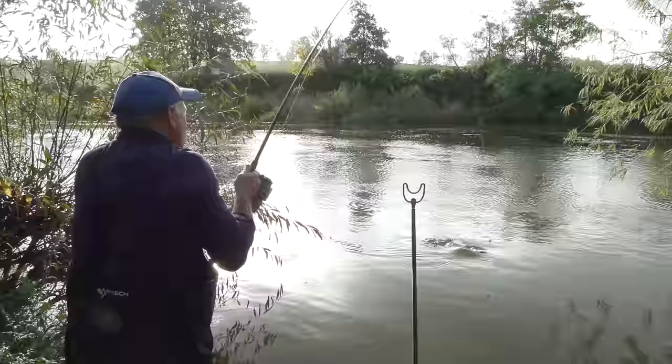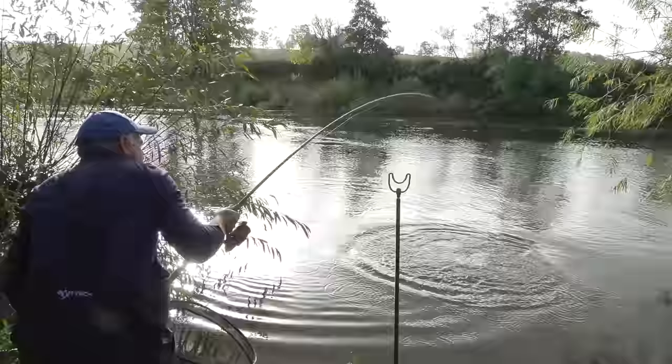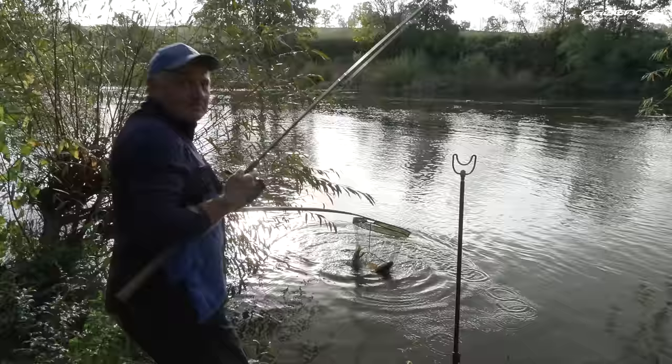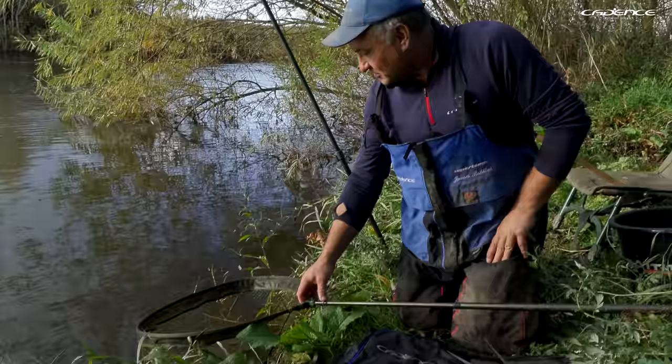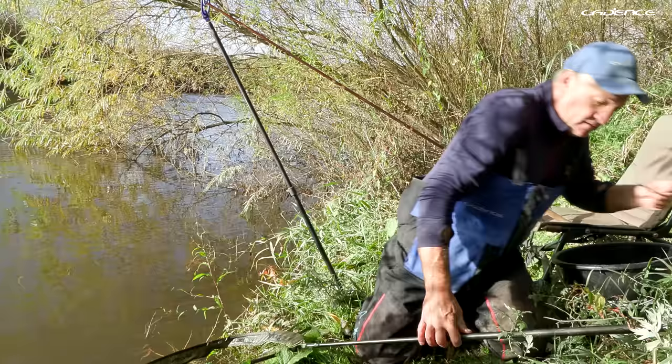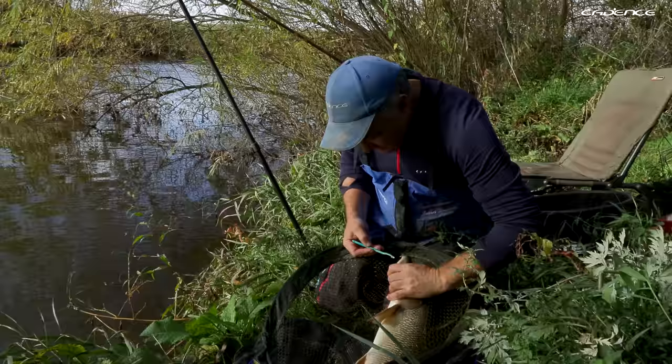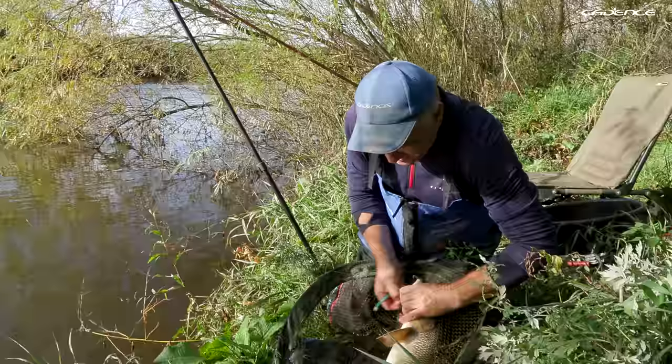Whoa, that's a nice fish. Hey, we got him. I just like to let the barbel recover in the landing net before I bring it out and unhook it. Make sure I've got my disgorger handy. That's absolutely beautiful. I haven't actually got any scales with me, which is a shame because I think that fish is nudging 10 pound. Not sure what Chappie thinks. He definitely. It's a monster.